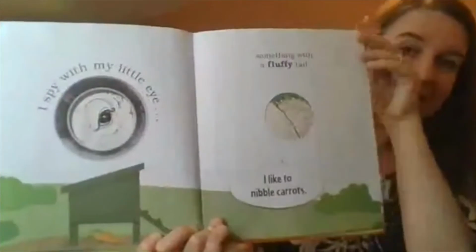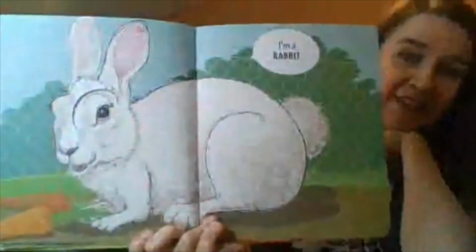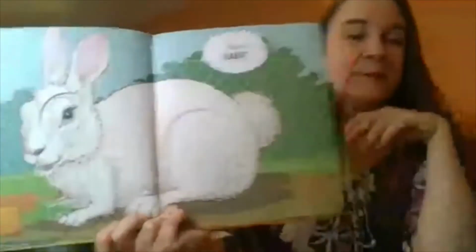I spy with my little eye something with a fluffy tail. I like to nibble carrots. That's an easy one. I'm a rabbit. Do you think I have a rabbit here? Could I fit a rabbit in that? It's kind of hard to tell from the camera, isn't it? We'll find out.